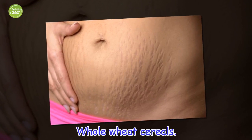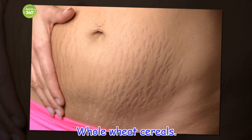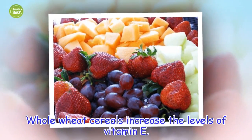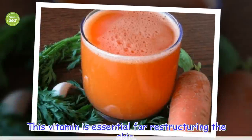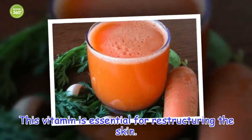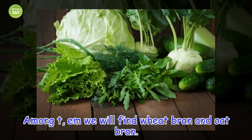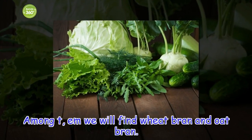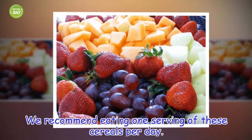Whole wheat cereals. Whole wheat cereals increase the levels of vitamin E. This vitamin is essential for restructuring the skin. Among these, we will find wheat bran and oat bran. We recommend eating 1 serving of these cereals per day.